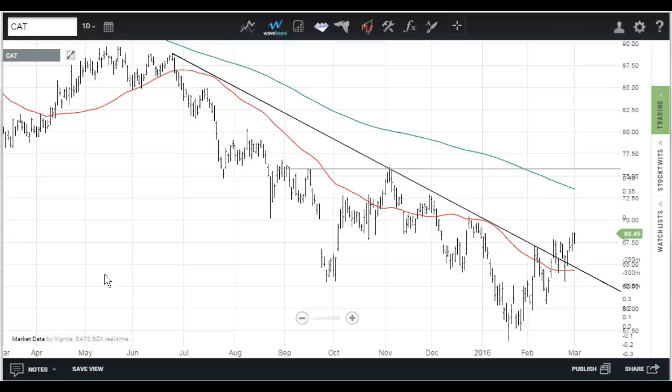And given that it is very highly tied to commodities around the world, this is a good thing, even though most commodities are still pretty much in rough shape. But oil is holding its own. I think it's probably seen its worst days, and gold is actually moving a little bit higher. So fortunes of Caterpillar may be turning.